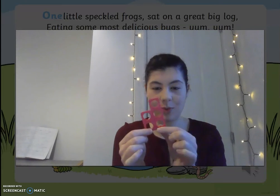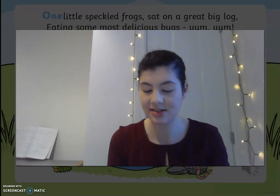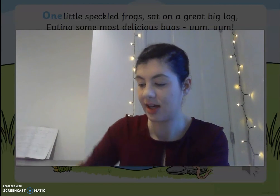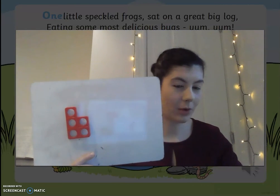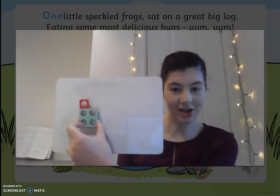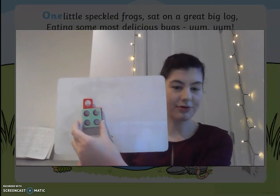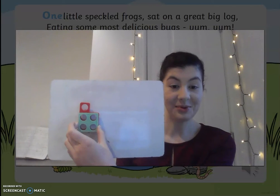So let's see how we can use our Numicon number 5 to help us work out what we can use to make number 5. So I have got Numicon 5. Now, we said number 4. Oh, there you go. Look, number 4 fits on top. It might have not looked the same when we used the number blocks, but it looks the same on the Numicon. So we know that it definitely works. So we've got number 4. What else do we need to make our 5? We've only got 1 left.